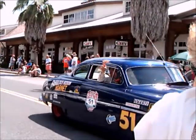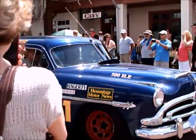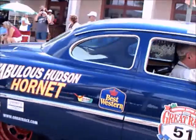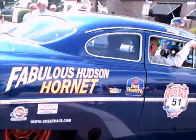There's a neat little Hudson. Certainly was a favorite at the racetrack back in the day. Hudson Hornet.